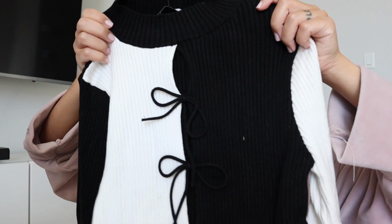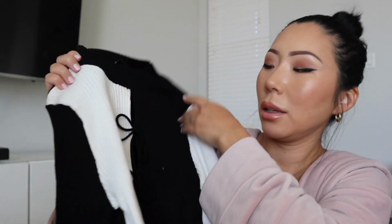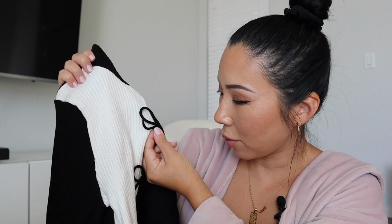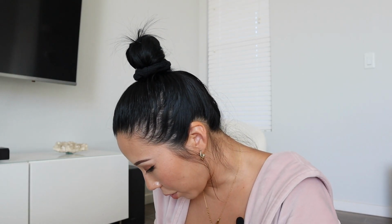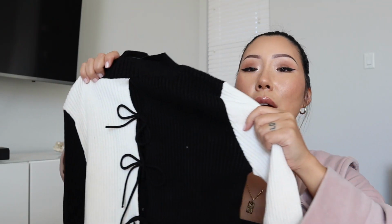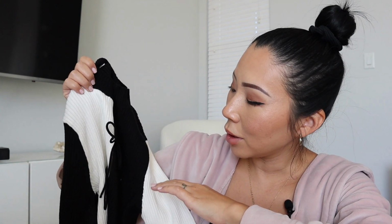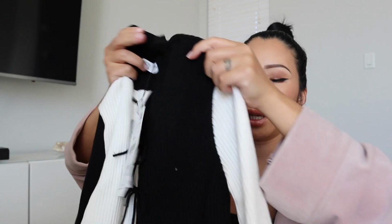Okay, so it's a ribbed top. It's black and white, as you can see. And it's got these little bows at the front. You can undo these bows, but it's connected at the top, right here. So if you want it all the way open, which you probably shouldn't do because your boobies would show, but just saying, that can be undone.